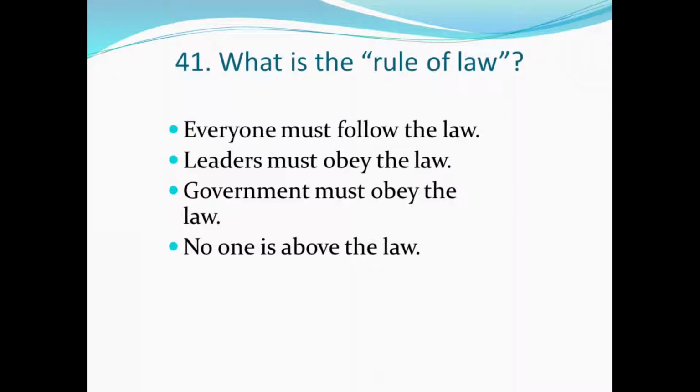Number 41. What is the rule of law? The rule of law, what that means is everyone must follow the law. Even leaders must obey the law. The government must obey the law. No one is above the law. That is what rule of law means.